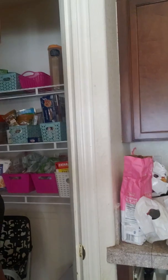So this is the before, and we will come back with the review of the after of me fixing my sister's kitchen, because as you can see, it is a mess. It is a mess, and we gotta do something about this. So I will be coming back with the final review on fixing my sister's kitchen.